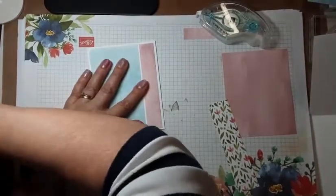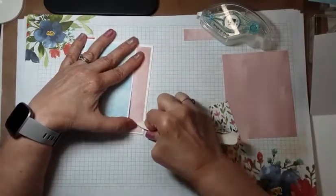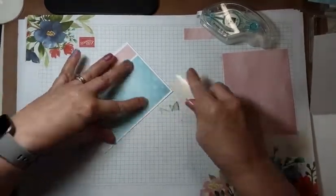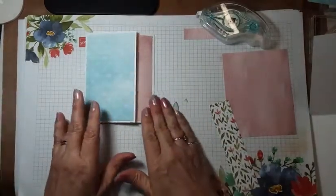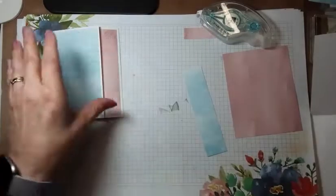So let me take my bone folder and give it a super duper crease. Okay, because there are ways that you could help it stay closed, and those include a ribbon and whatever. I'm not really a fan of that. Okay, you could if you wanted to, but you don't have to.